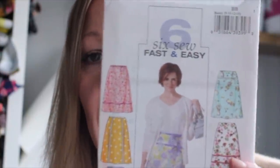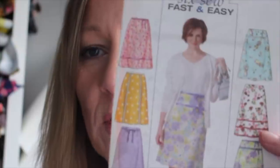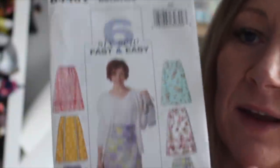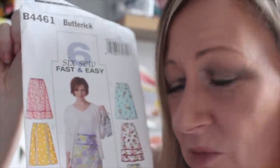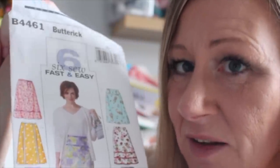Now, when you look at the drawings on the front of this packet, it looks really frumpy and really not very appealing, shall we say. However, it makes up into a really quick, nice little skirt, to be honest. And I've made this a few times. Some of the fabric choices on there leave a lot to be desired, but it's actually a really nice basic little skirt.